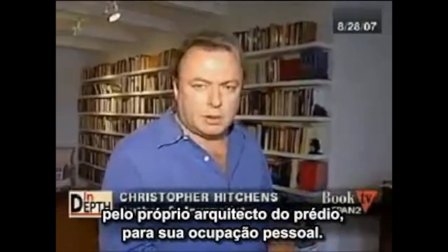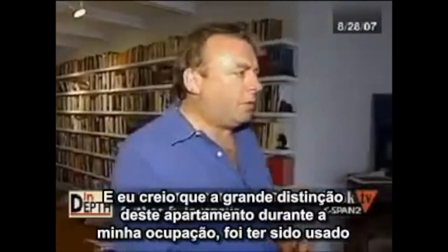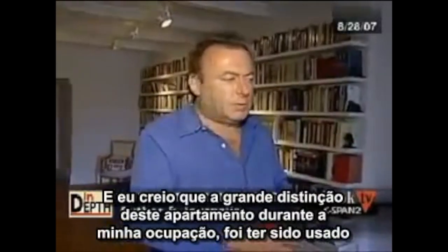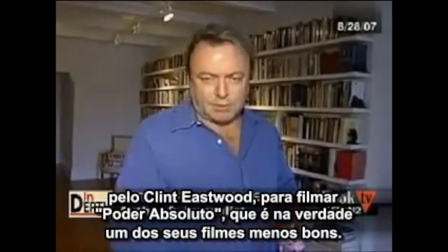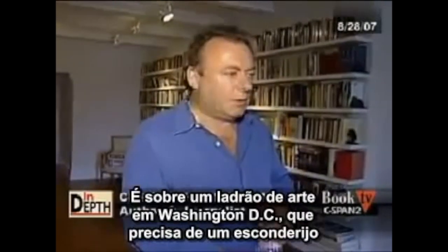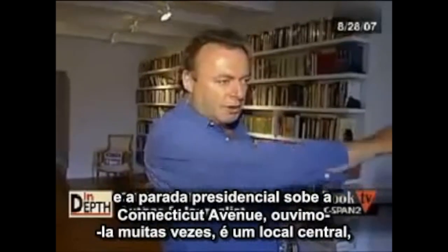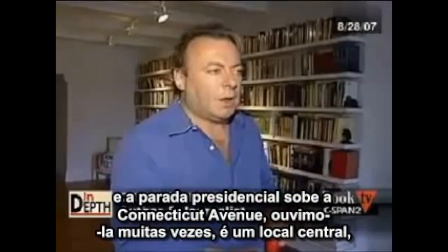By the architect of the building himself, for his own occupation. And I think that the great distinction of this apartment while I've been in it was that it was used by Clint Eastwood to film Absolute Power, actually one of his less good movies. It's about an art thief in Washington, D.C. who needs a safe house. And the presidential motorcade goes up Connecticut Avenue. We often hear it somewhere central.